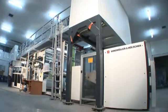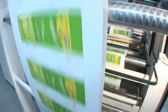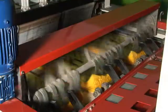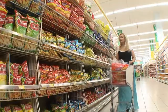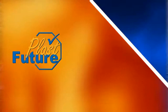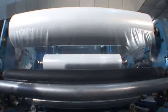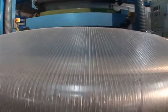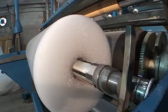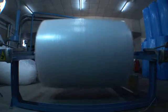With its state-of-the-art, high-value plastic packaging technologies, Future Plast currently produces a wide range of printed and plain specialty films for bags and lamination purposes, catering to areas such as general food packaging. The range includes air bubble film, commonly known as blister pack film, which provides an air cushion and protection to the packed items from damage due to pressure and scratches.